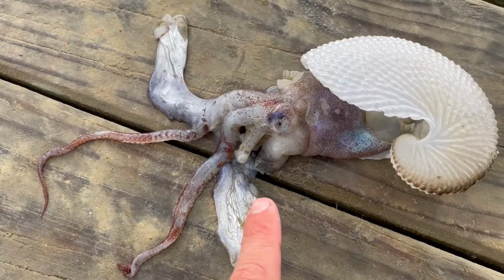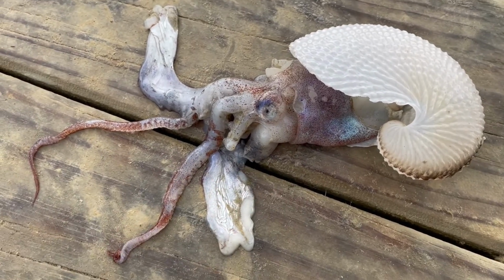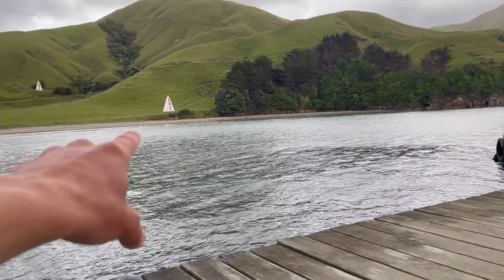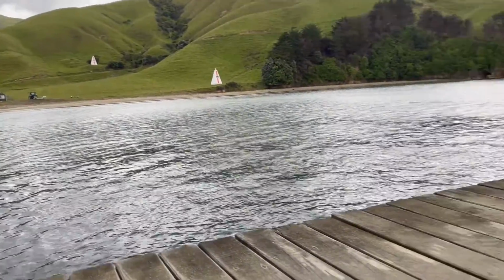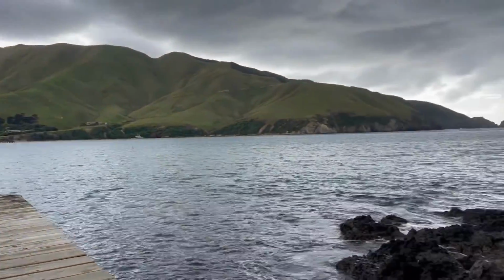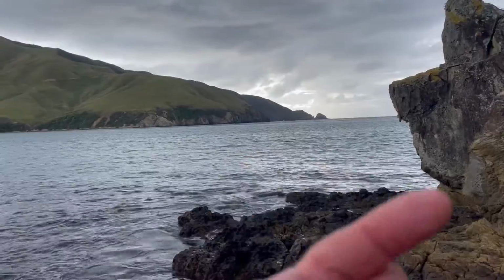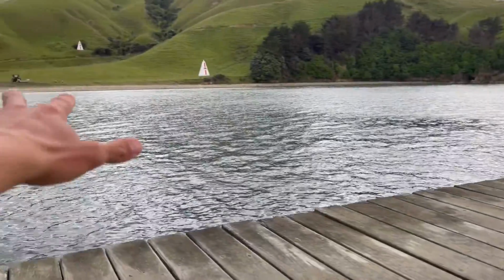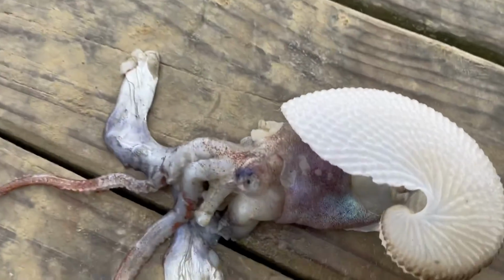It's not often you find these intact like this, and this beach here, just consistently washing them up. We're getting like 2 or 3 a day, and it's well known for paper nautilus washing up because you've got this big eddy in here and the Tory Channel bringing in all that current from here, swirls around in here, and they just drop out of the water column and end up on these beaches.